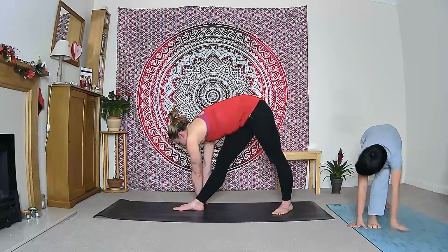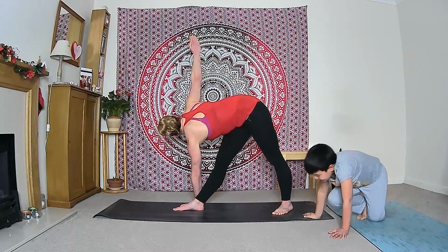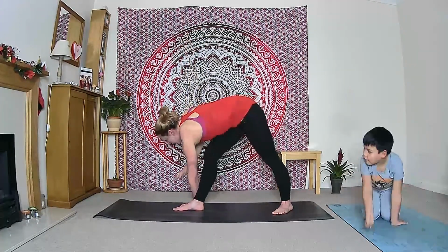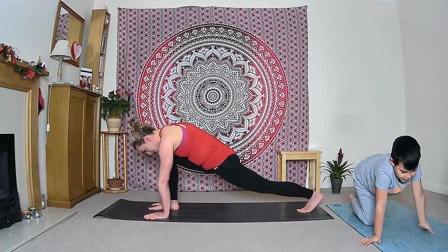So bring your left hand outside. You're going to turn to the right and you're going to do a twisted triangle. It's actually called revolving triangle. There's also a fun fact about. And then bring your hands down and bend that right leg. Come into a lunge. Yes, Louis, you can tell the fun fact. There's also a fun fact about lava.